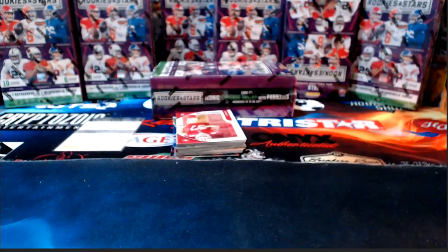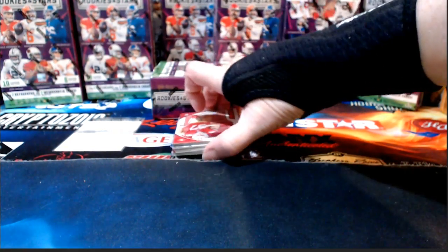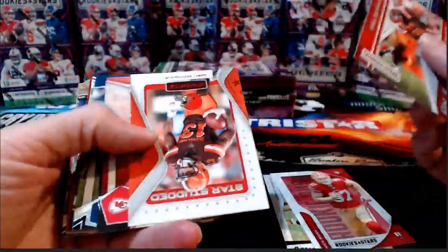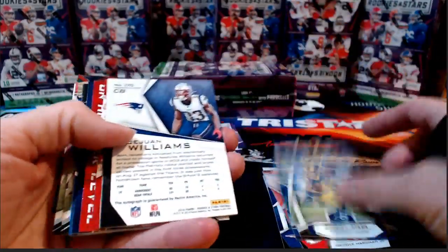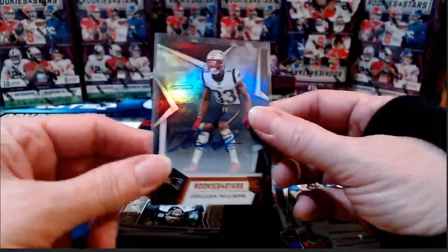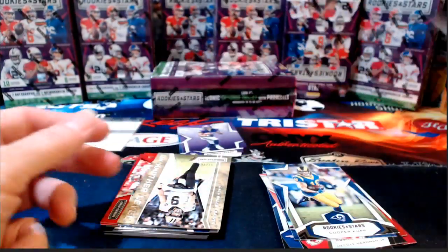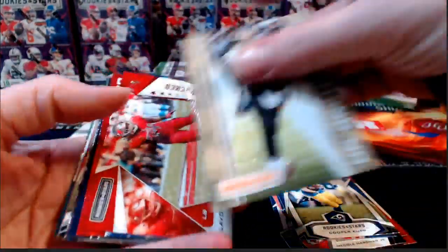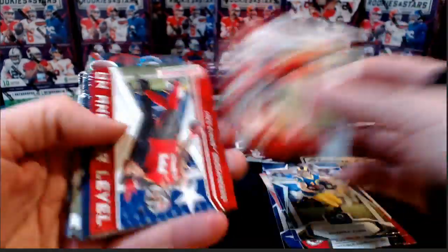I was glad last night that the Bengals got a win, honestly. I hate for teams to lose out and not get anything for the whole year. So I was glad they got that. I don't know if it's enough to save their coach's job, first-year man. It might, but I'm not sure. Joejuan Williams, Patriots, numbered to 99. And that is numbered to 99 as well, Drew Brees and the Saints.